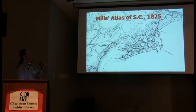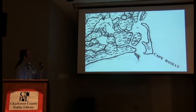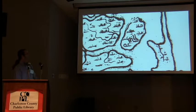So here's a map that was published in 1825 by Robert Mills, the Atlas of South Carolina. We've got copies upstairs if you'd like to view it. And it's showing the Cape Romaine area that I'm going to zoom in on here. And if you look closely at this illustration of Cape Romaine, which looks pretty much the same on a modern map, you will notice in the center is the Mill Island. And to this day, it's called Mill Island. Where you see the flashing red dot is apparently where the mill was situated.